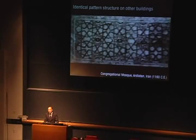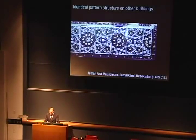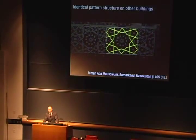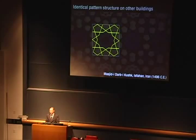So we'll start with Ardistan at 1160, and there's the Congregational Mosque, and you can see the pattern there. Then this is the Tuman Aka Mausoleum in Samarkand, the Timurid capital, 1400. Again, blue tiles, completely different decoration, but the same mathematical structure. The Darbi-i Kushk, which I showed earlier, again, same structure.